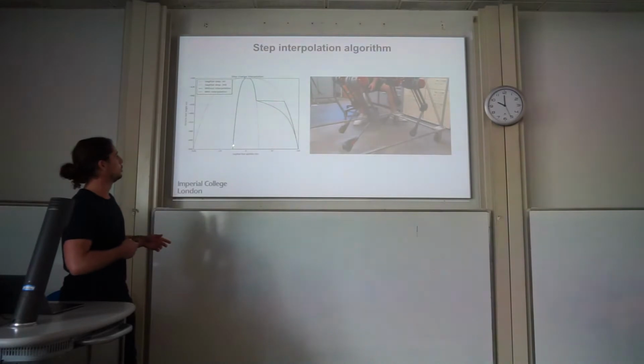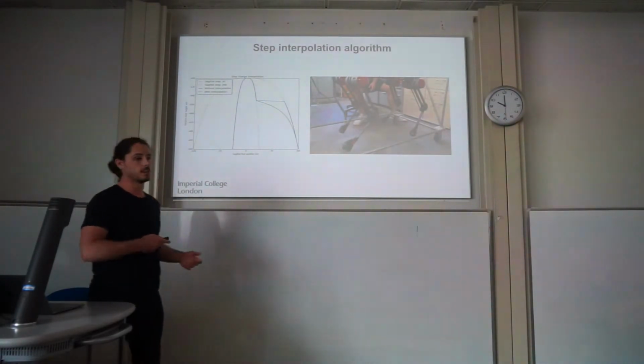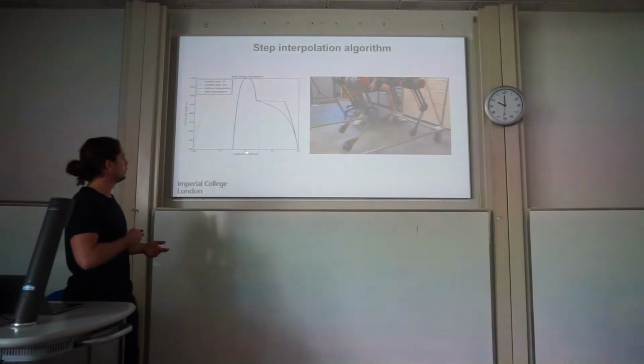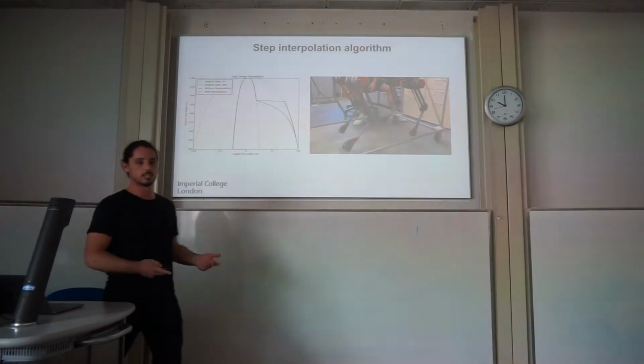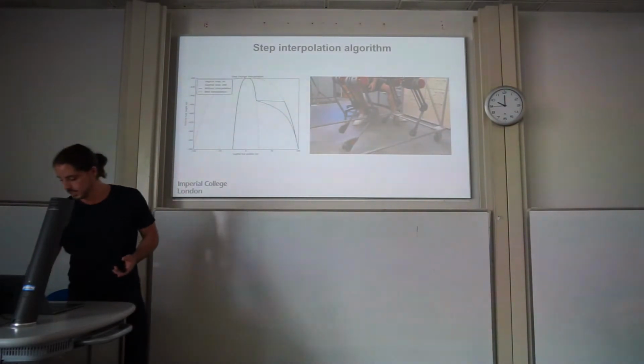Here's an actual graph which was made using the state feedback from a robot, making a step change from a step length of 50 to a step length of 200 centimeters. Now, it's a massive change. You can see the green trajectory represents the resultant trajectory. You can see it's really smooth and it removes the discontinuities.